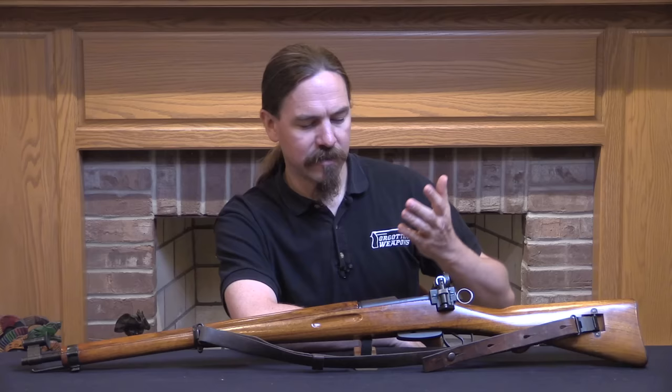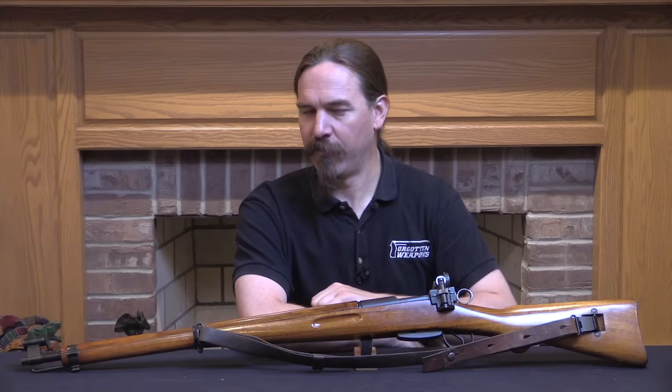I'm Ian McCollum, and today we are taking a look at an Israeli-Swiss FK-31 diopter-mounted competition marksman's rifle. That's a whole lot of a mouthful there.